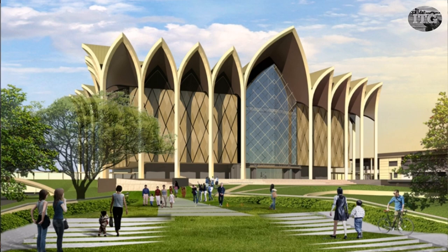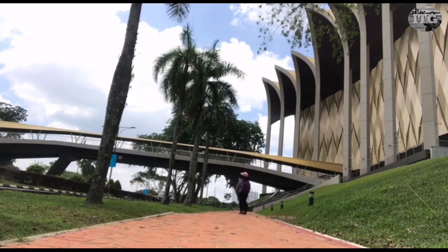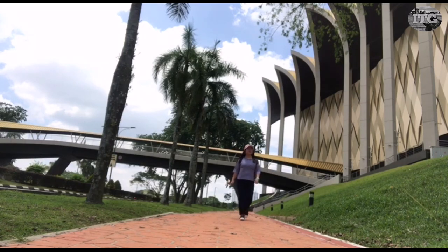The unique 30,000 square meter building is also Green Building Index certified and is set to stand as an eye-catching icon that would excite and set the tone for both locals and international visitors. So when I was here, I thought of going in, but unluckily, the museum is not open for public yet.